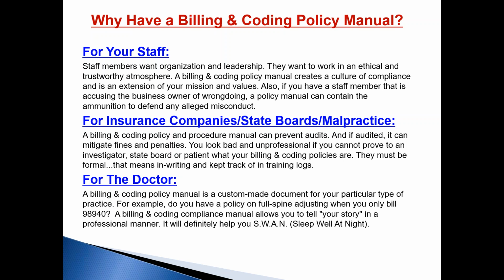For insurance companies, a billing and coding manual can prevent audits, and if audited, it could mitigate fines and penalties. I'm working with a doctor right now. He's being asked back for $600,000 from an insurance company. I'm helping him put together a billing and coding policy manual right now. This is after the insurance company has already asked for the money back. We're putting it together. His attorney loved it. His attorney said that this is going to be one of the best things to use to help dramatically reduce the fines.